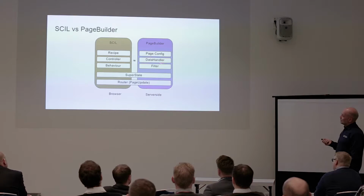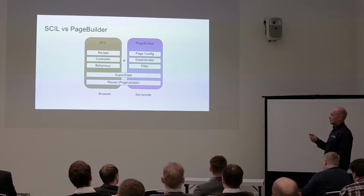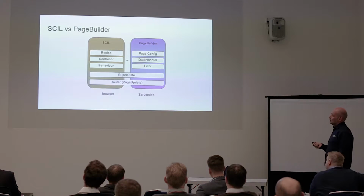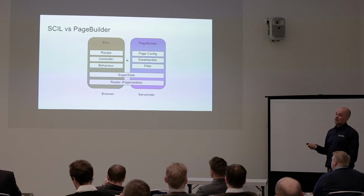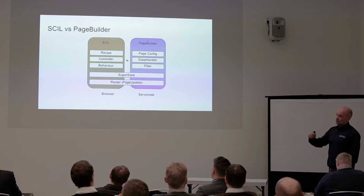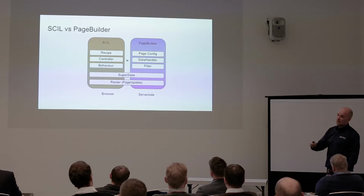In the page builder, we have something called data handlers. That is basically the controller. That's the one that's responsible for fetching the data, manipulating the data based on actions from the UI and stuff. And this is what the controller will do. We have added something called behaviors in Skill. The recipe in Skill is something that we fetch once and use many times, not like the page builder one, where each user will fetch the configuration and then it will be manipulated by filters based on your rights and functional rights, your license and stuff like that.